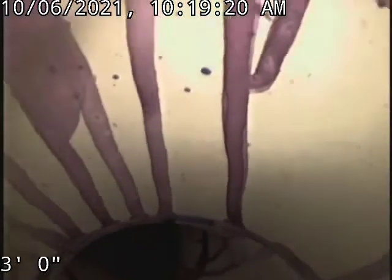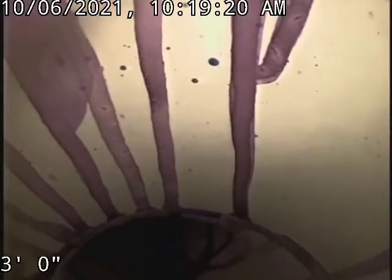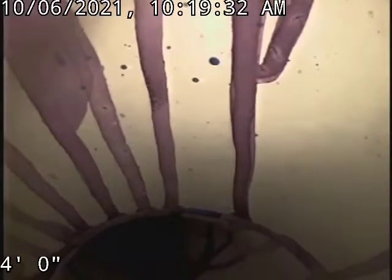So what is that one? Is that the main sewer clean out? The home that he had gravel? No, that's the plumbing stack that has the gravel. Now I'm going through the floor clean out. This is the plumbing stack.